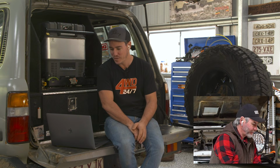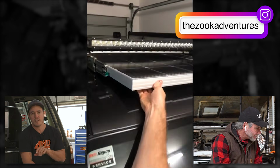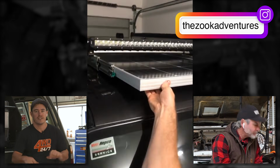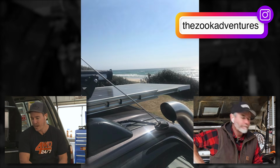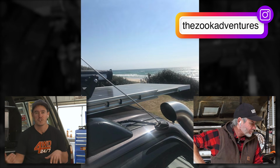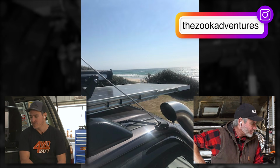How about this one here, mate? This one here is from Trent. What I like about this one so much, he's got a slide-out solar panel. Now, he's just used some basic runners that he's picked up from a hardware shop. It slides away underneath his roof rack. Now, you'll notice he's got a Suzuki as well.